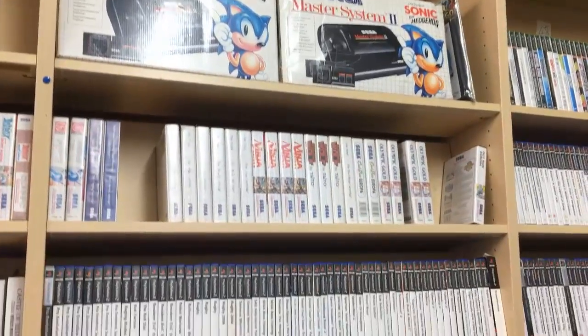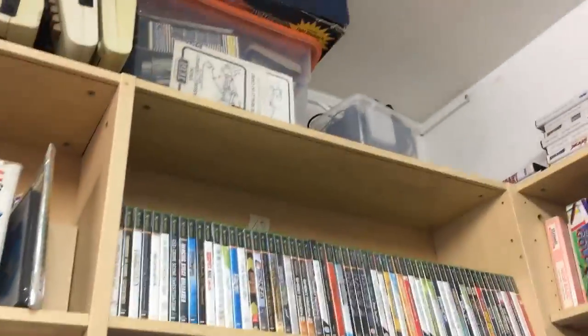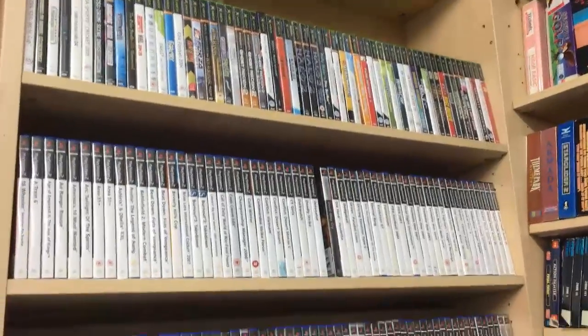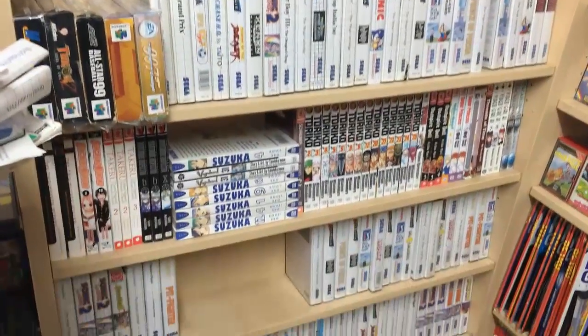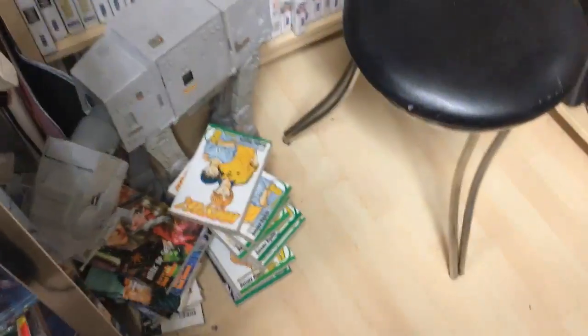Now they were in the process of moving along the PlayStation 2 games and the Sega Master System to put them all together, so that's why there's not as much up there. Some original Xbox there and PlayStation 2, and there's some Sega Master System underneath it boxed, and they actually had 3 times as much Sega Master System games as you're seeing out here. They're just not on the shelf at this time.